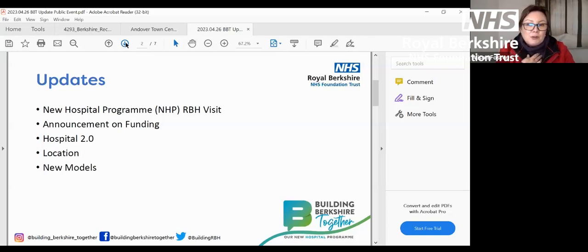And then Hospital 2.0. Technically that's called the hospital for the future. It's the next generation type of hospital. I'm going to talk about location because I think once I talk about the rest, you'll understand why that has become more pertinent. And new models, what I mean by that is new care models and the opportunity that a new hospital can bring to looking at how we might deliver things really differently locally. So next slide.